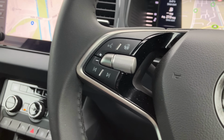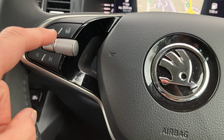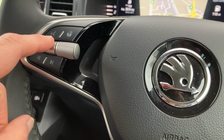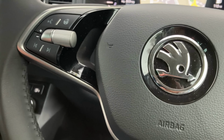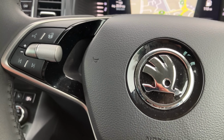Another small issue I had, most of these things are small issues, is that for Apple CarPlay you can say the wake up word, which is fine, but normally there's a little button that allows you to control it. Well, this button here only does the Škoda voice activation. It doesn't do the one for Apple CarPlay, and probably Android Auto as well. So that's a little frustrating, but not the end of the world.